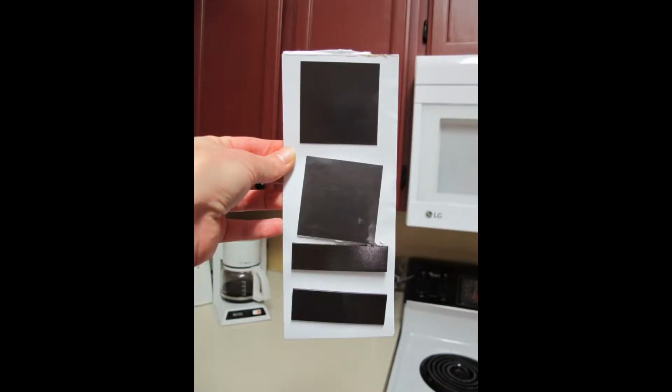Now, when I first started using list pads, they used to fall off the fridge. The magnet that came with the list pad didn't hold it to the fridge. What I ended up doing here, as you can see, I added a whole bunch of magnets to the back. Now it never falls off.